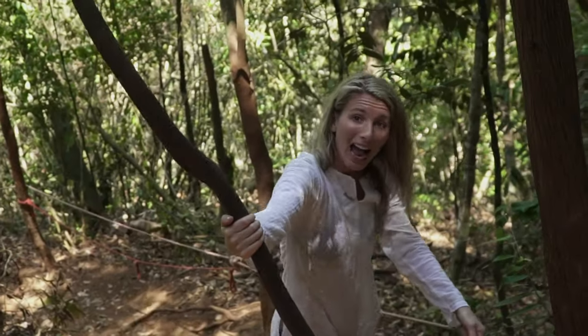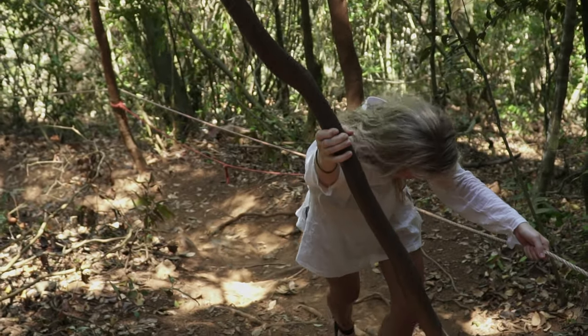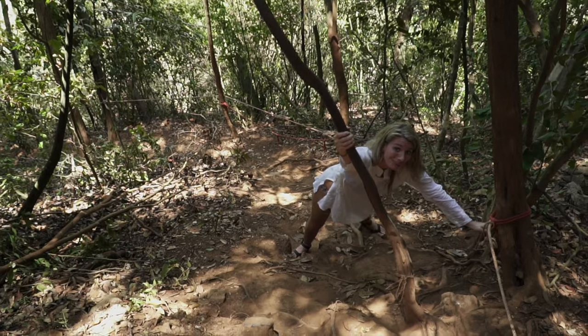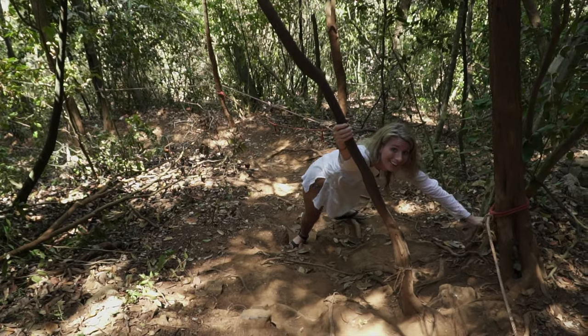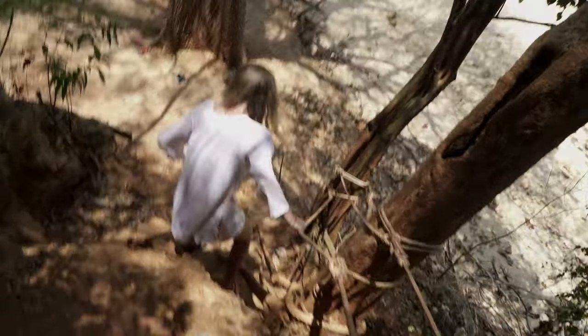How you doing? I wonder if they can see how steep it is on the camera, because it is really steep. My feet are flat and I have to hold onto a tree and a rope. Made it down. My rope hands, I'm gonna go jump in the water.